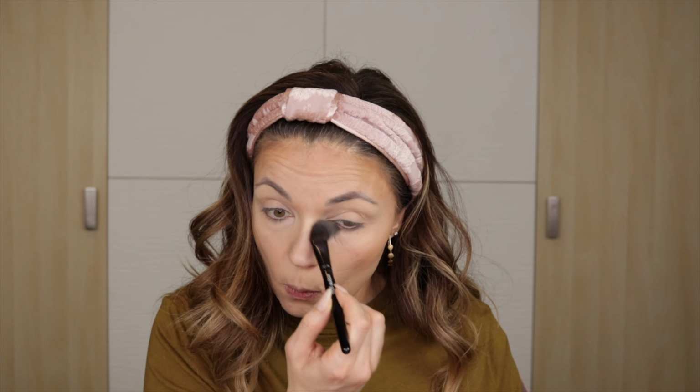Now, because I've already got a few variables going on, I just want to use a setting powder that I know that I really like, and so I'm going to pull out the Veil. You guys know I use this one all the time, but it is definitely the one that I know won't do me wrong, and if there's an issue, I know that it is one of the other products and not the powder being the misfit.